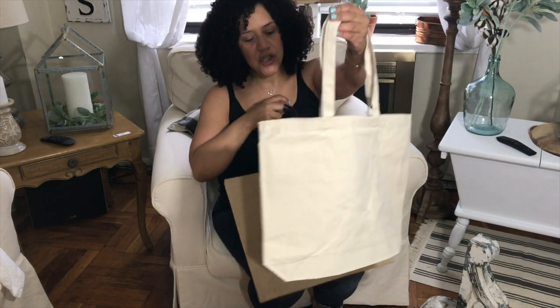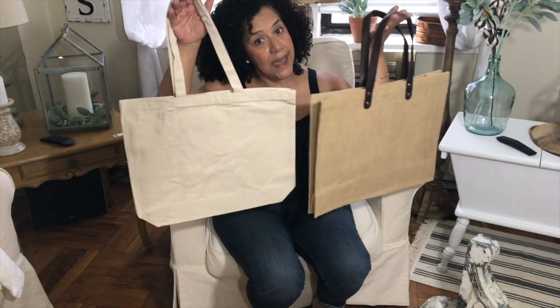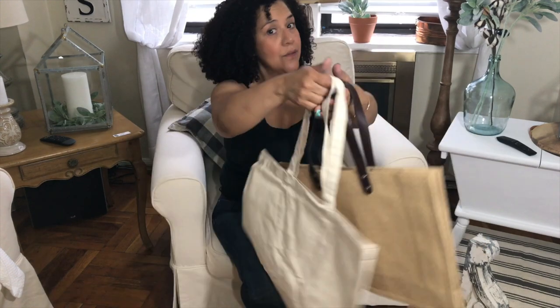And then this one is your traditional type of tote. Two for $4, you can't go wrong. Make a trip out to Stormville. You will not be sorry.